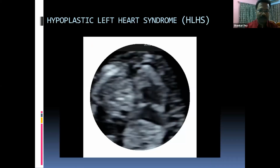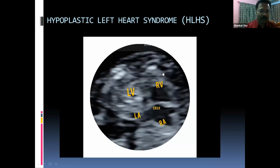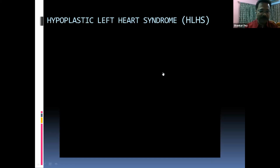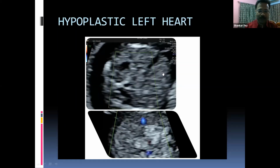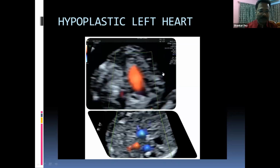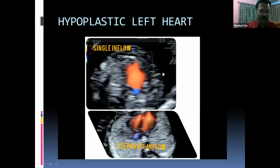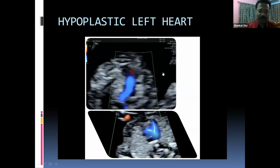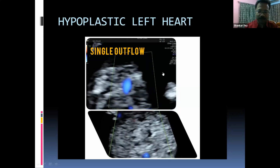So now I am presenting a case of hypoplastic left heart syndrome. In the grayscale fourth chamber, you can see the left ventricle appears very small, and also you can notice the single outflow in the 3VT because it involves significant underdevelopment of the left ventricle and the left ventricular outflow tract. Here you can compare with the normal in the lower pane, and in the upper pane you can see the very small left ventricle, and color Doppler shows the absence of flow through the left ventricle. Only single inflow is there and single outflow instead of two normal outflows.